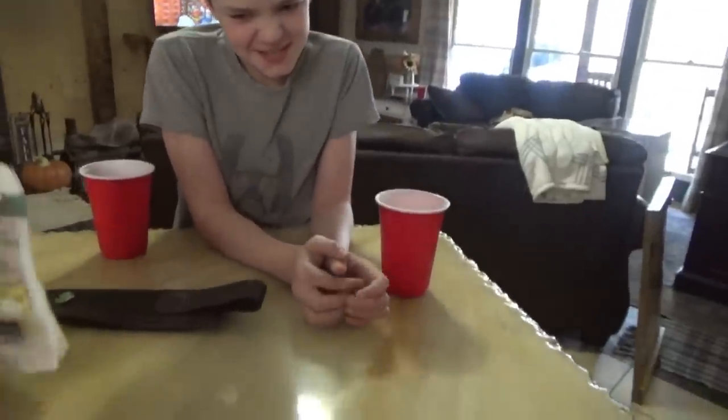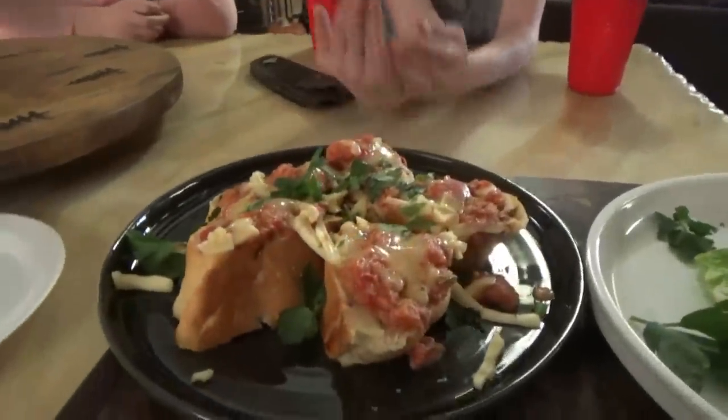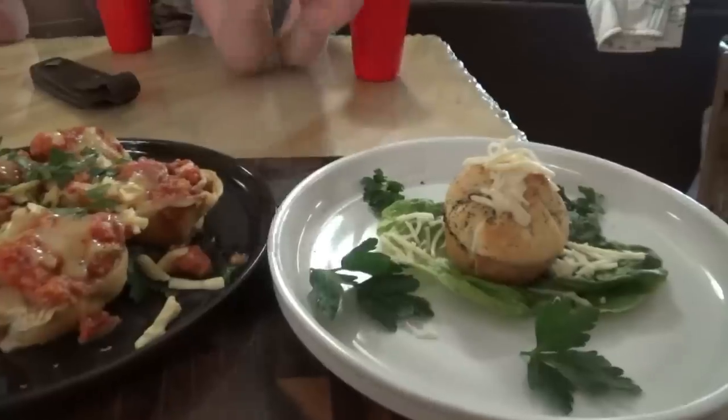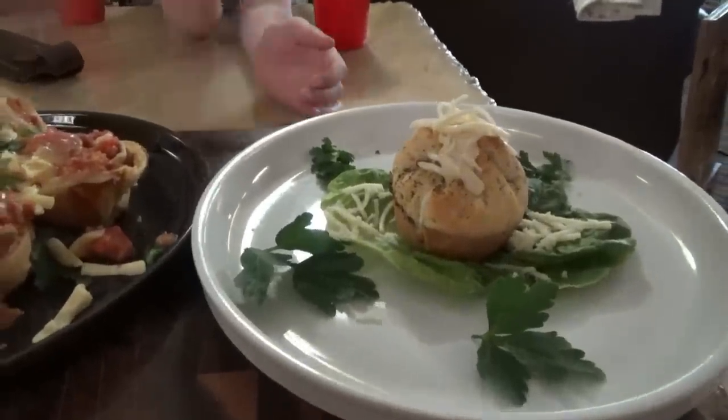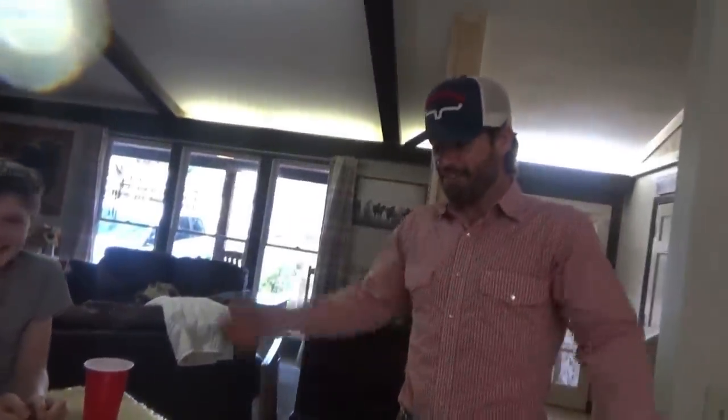They're voting on presentation first before they taste test. This one looks incredible. This one looks like someone just laid it on a pile of leaves. Yeah, this one looks better. Oh my goodness, I'm so surprised that I'm winning presentation. I mean, here I am sitting here with like a confused muffin.